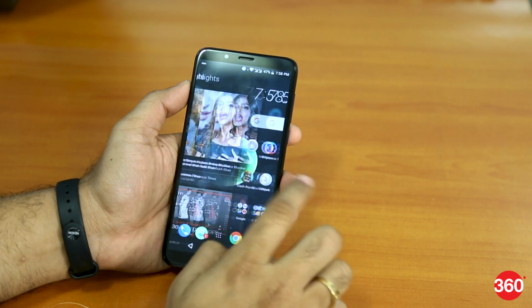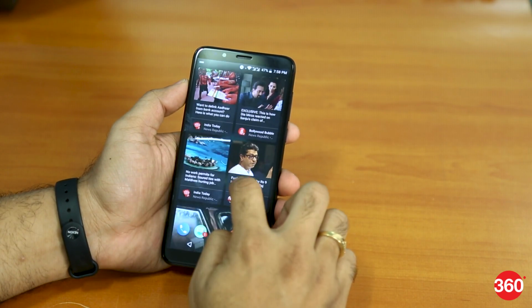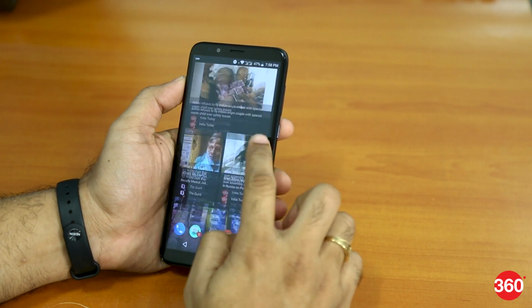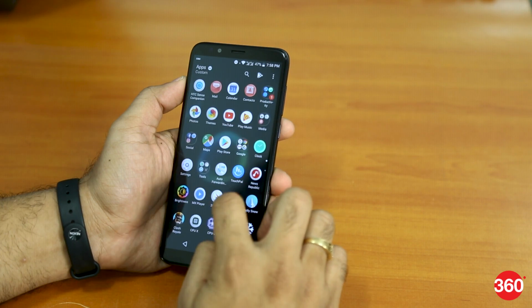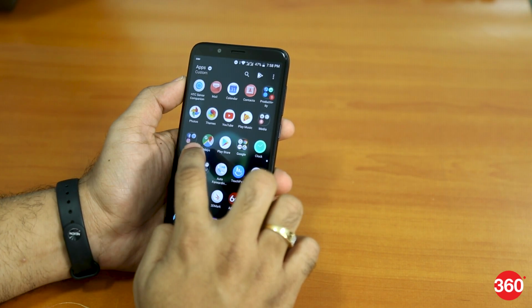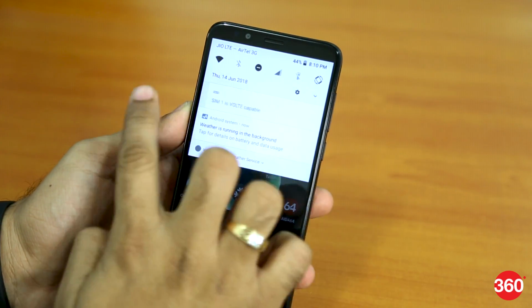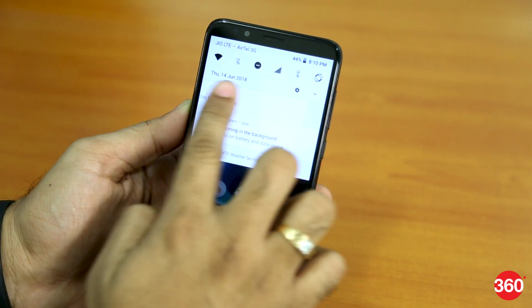When you swipe right from the home screen, you don't get Google Now, but you get Blinkfeed instead, which displays the latest news based on the source you choose. The UI isn't drastically different from stock Android and you should get used to it fairly quickly. But there are a few annoying things like an undismissible VoLTE notification that we did not like.